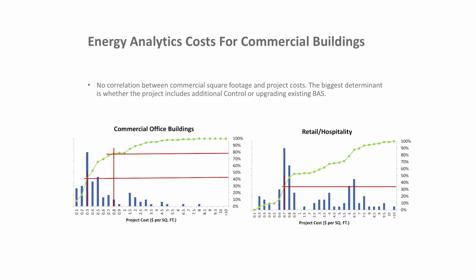Continuing with factors impacting project costs, what may be unexpected is that building square footage and RTEM project costs are not strongly correlated in our data set. That one surprised me too. Usually we expect it would, because we are used to bigger buildings having more points and costing more. That is undoubtedly true for building automation projects. We all have seen it.